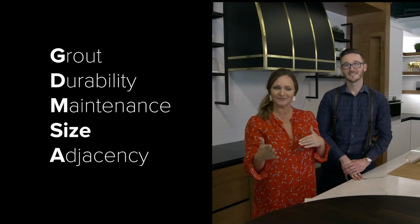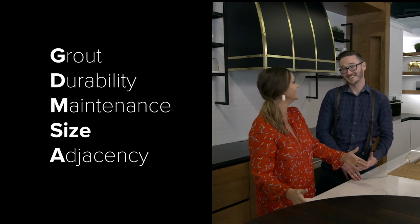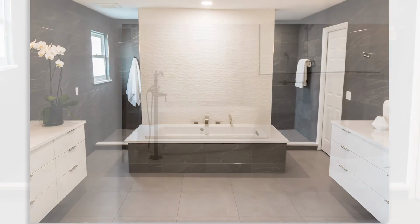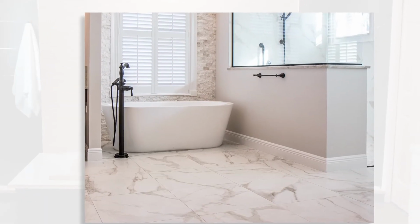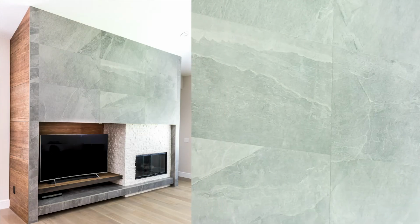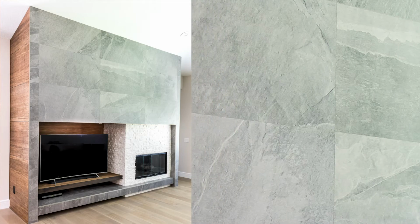The S in GDMSA stands for size. Today's tiles are trending towards large format tiles, and they're popular for a number of reasons. One being they actually make small spaces feel much larger. Another is that, say you have a 16-inch by 32-inch tile. And let's go a little bit further and say that that's a rectified tile. You'll be able to achieve a 1/16 inch grout joint. So it's a very, very minimal grout to tile ratio. In a nutshell, what you need to know is that the larger the tile, the less grout joints you'll have.